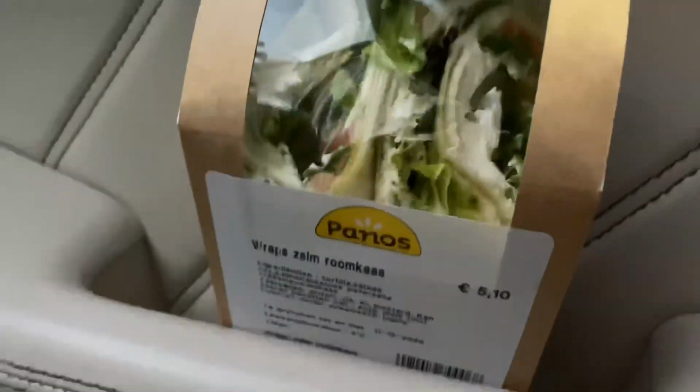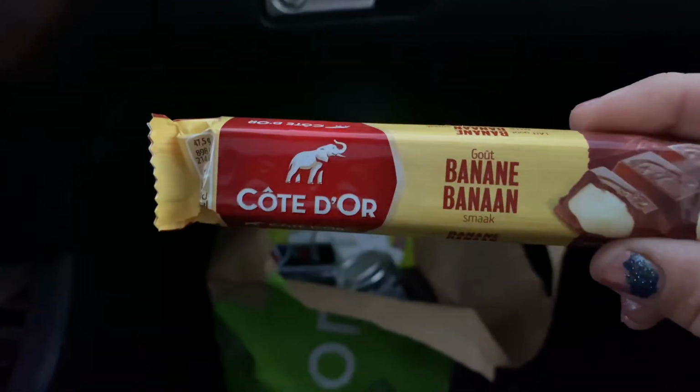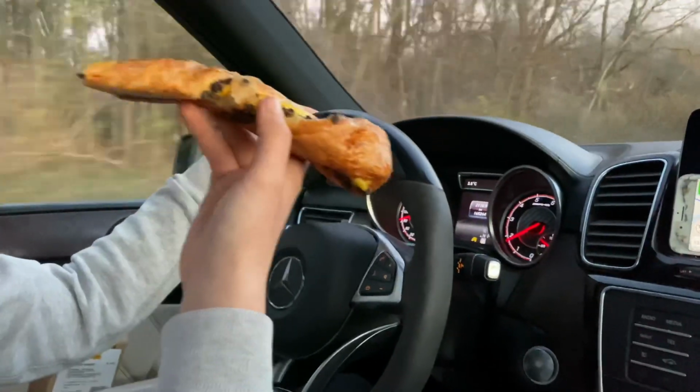We've just been to the gas station to buy some snacks and some more Pepsi and candy and like this chocolate. Oh my god, it's so good. Best chocolate ever. It's so good. Really good.